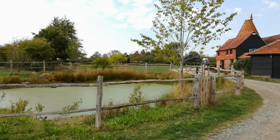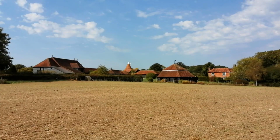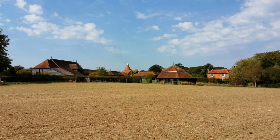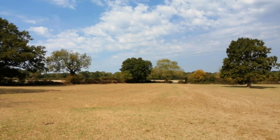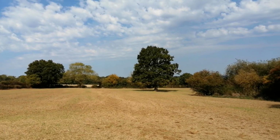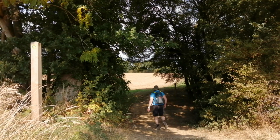Some of the hedges have wild hops twining through them, and together with the converted oast houses we pass on the walk, they provide a reminder of the time when hop growing was an important activity here. However, today most of the fields are used for growing other crops or grazing animals.